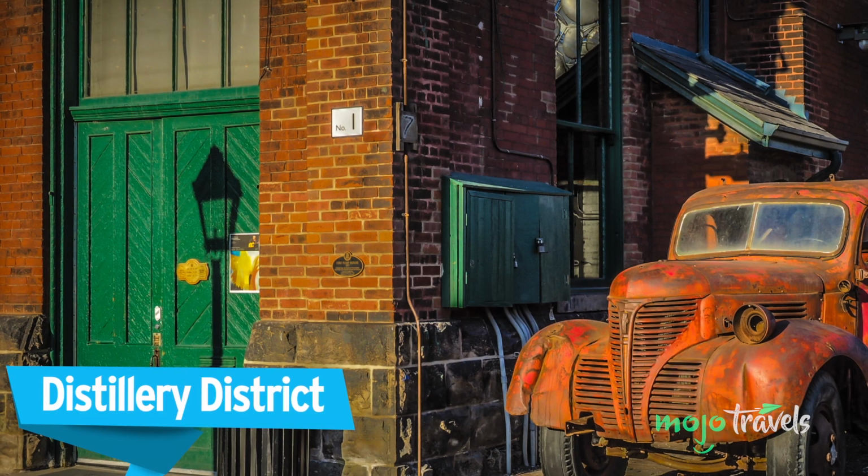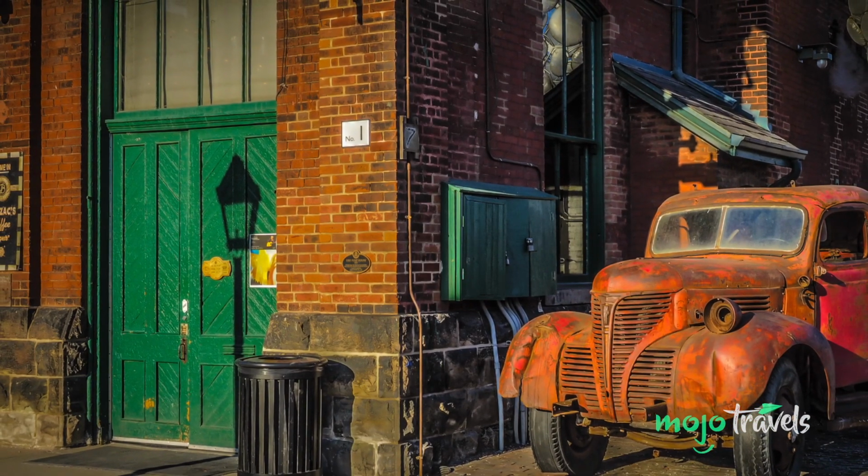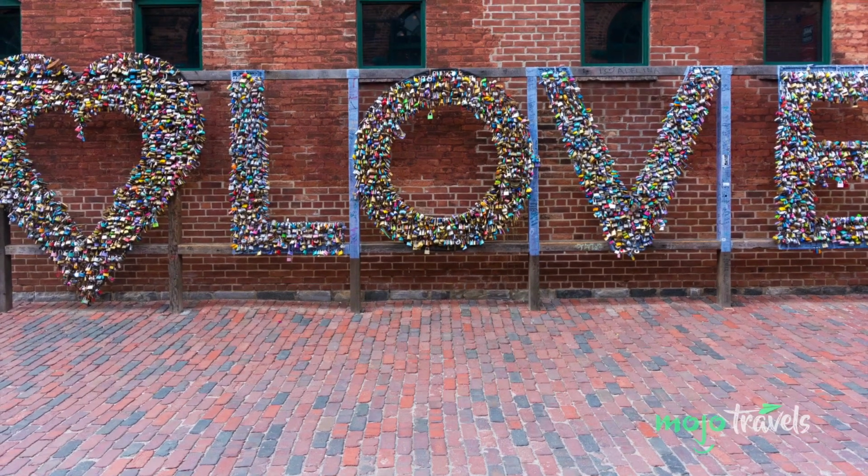The Distillery District. This historic, pedestrian-only area of town is the perfect place to go walk off some of that food you no doubt overindulged in while visiting the market. An idyllic place for a stroll.